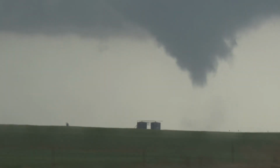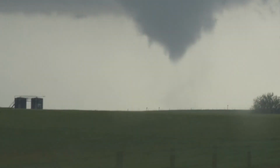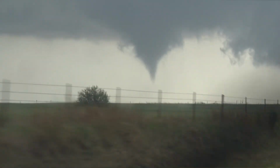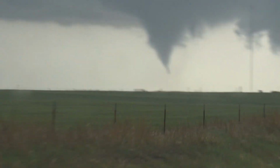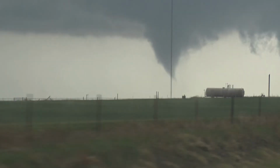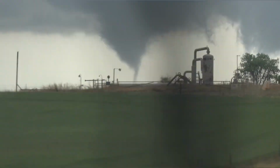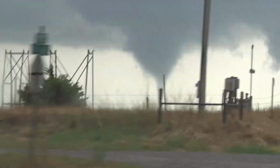Yeah, just keep it in frame. I want to try and keep it on the dash cam the whole time. Okay. Oh, yeah. It's coming down more to a point right now. You see that? The condensation is trying to come all the way to the ground. We're going to have to take a dirt road somewhere, I think. We can go east. But anyway, it's fine. It's good. I think we got it. I just missed it.